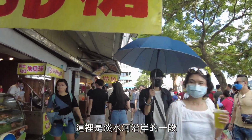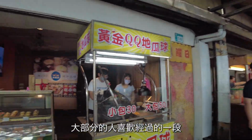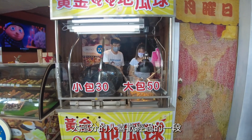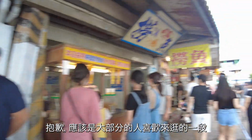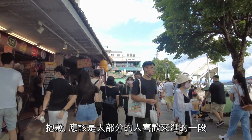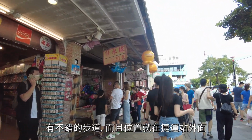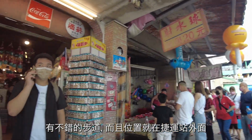This is the stretch along the part of the Danshui River that most people like to come to, sorry. This is the part most people like to come to, and it's because it's got a nice walking area straight outside the MRT.